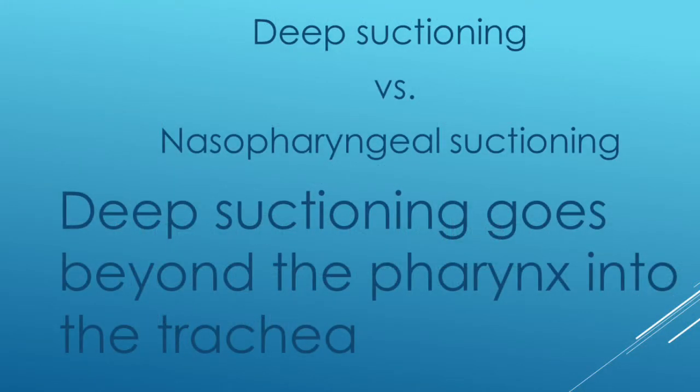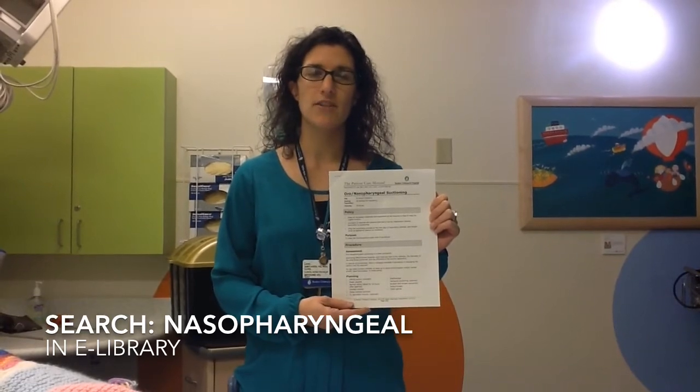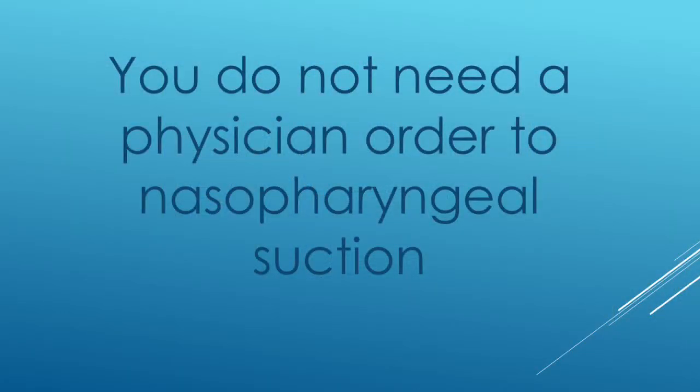Today we're going to talk about NP suctioning, but just for your knowledge, deep suctioning is when you go past the pharynx into the trachea. The first thing to do when looking at nasopharyngeal suctioning is to go to eLibrary and type in nasopharyngeal to bring up the policy. This policy pertains to all inpatient settings with all nurses able to do the procedure.